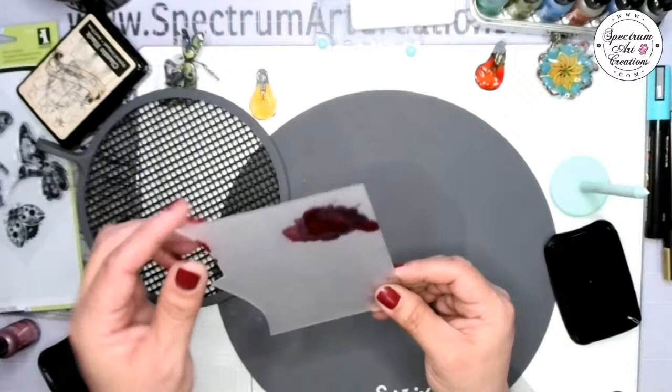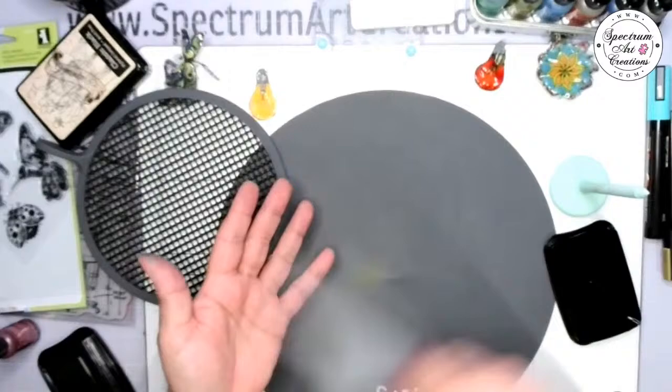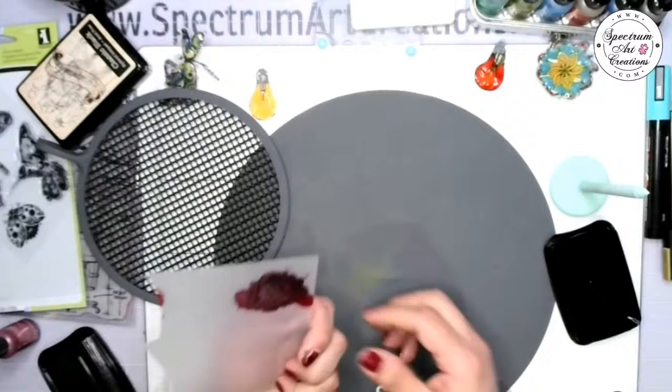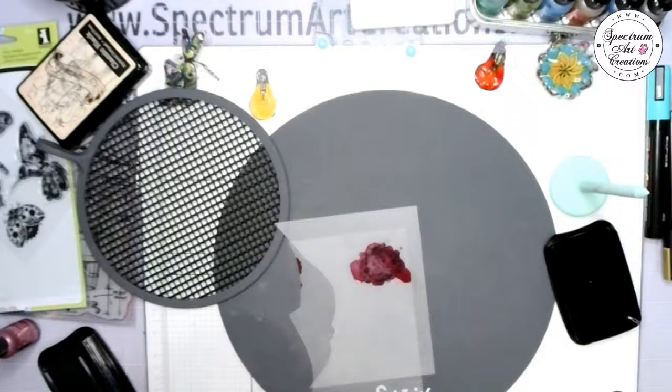Actually, I wish I could go over those black dots some more. I didn't do such a hot job on... What happens if we go over it on this side? Ooh, that looks like watercolors almost. What happens? What do you guys think? Not sure. How about we find out together?